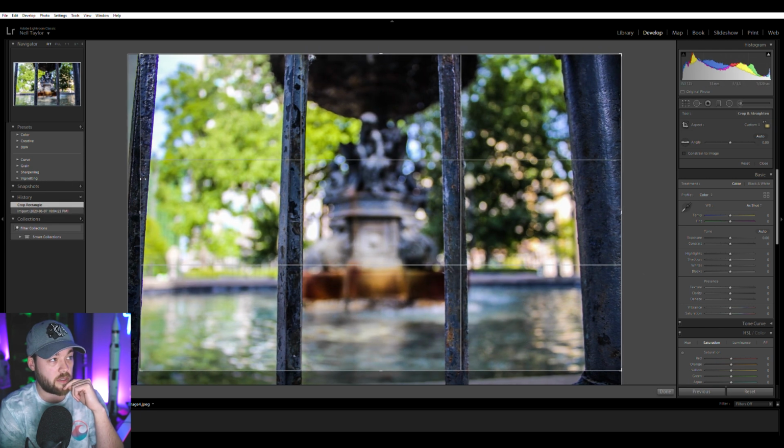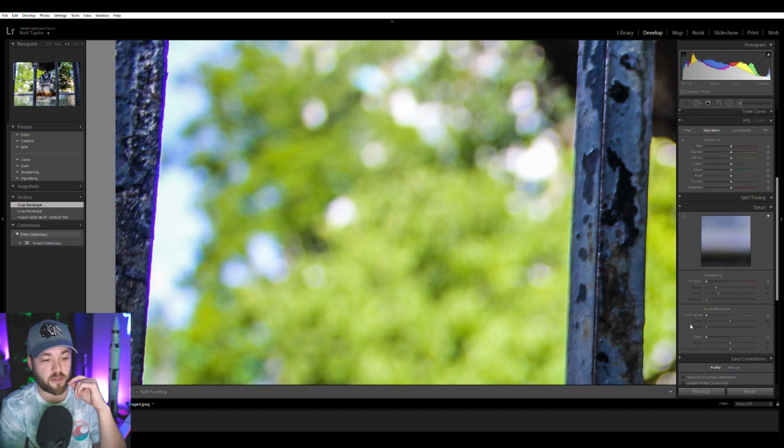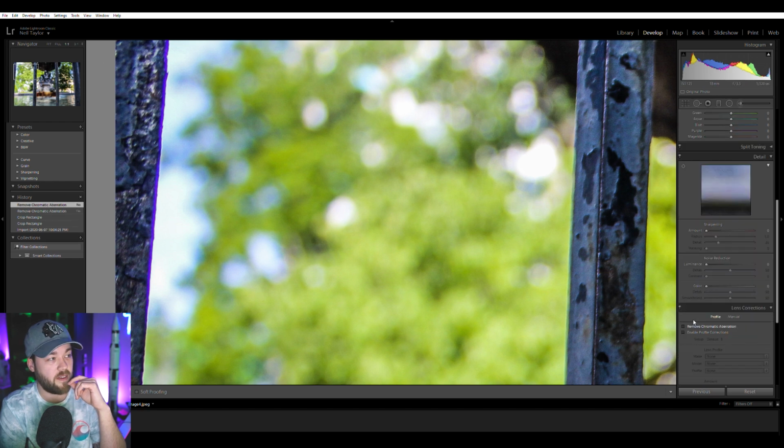I'm going to remove that top piece there a little bit. And oh, look at this chromatic aberration there. Let's see if the tool works. No, the tool's like, nope.